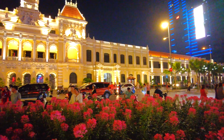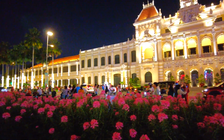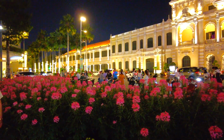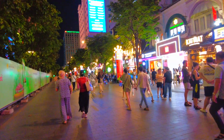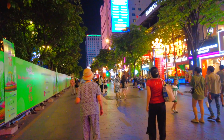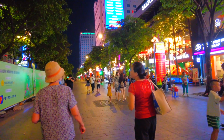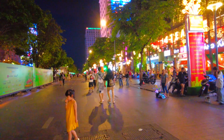Rightio then. I'm just walking around endlessly in Ho Chi Minh City. It's what you gotta do when you're here. Just keep walking and having a look at the beauty. Like the lake behind me, for instance. Well, I wouldn't say lake. It's a fountain. Now there is a bit of work going on around here. They are getting ready for actually New Year's. Now New Year's for the Vietnamese or Chinese New Year, it's on the 29th of this month.